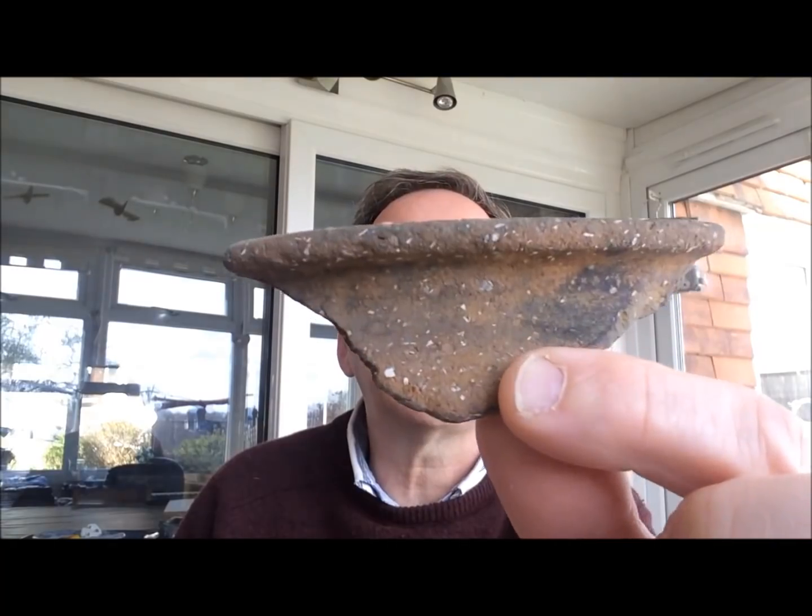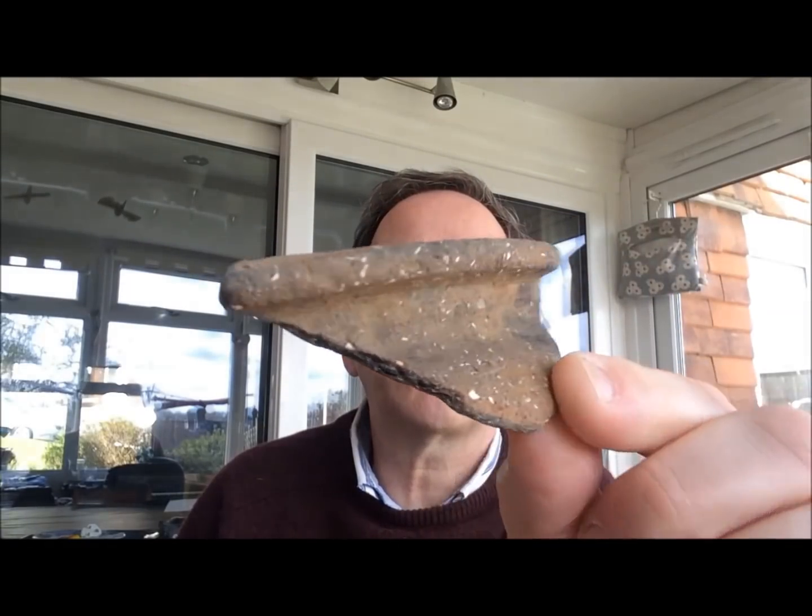Hello, still no access to the foreshore, so I've decided to do a top 10 of my medieval finds. Now these I've collected all from the Thames foreshore, all eyes only surface finds over the last 12 or so years. And number 10 is that rather unassuming piece of pottery.